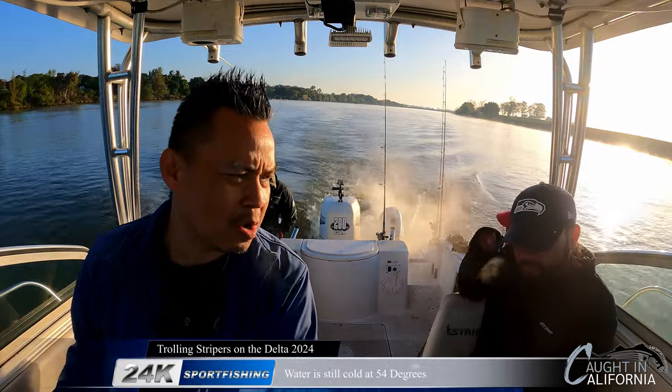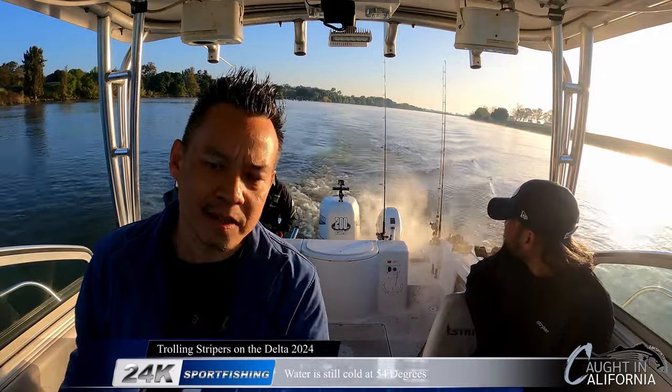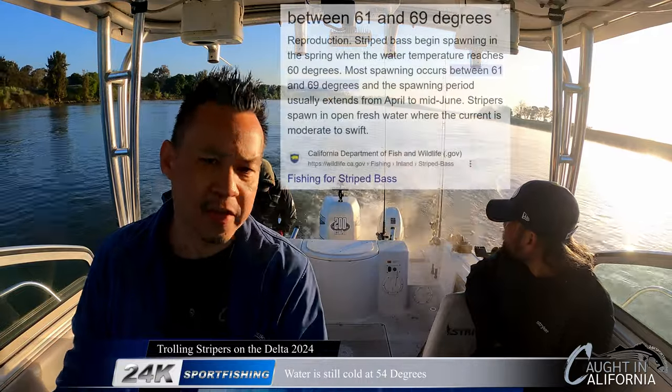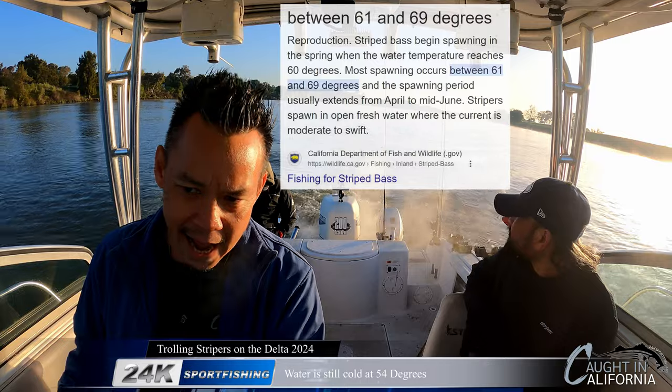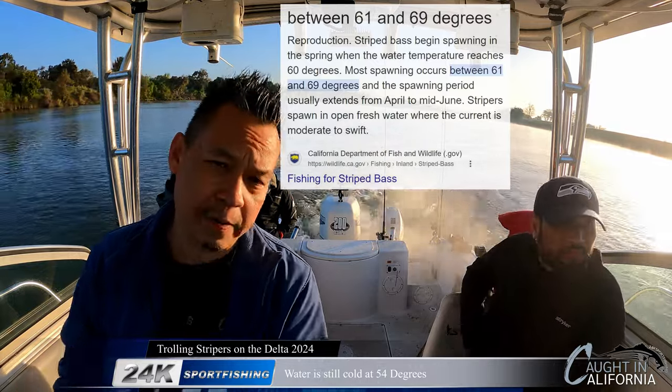I was looking at the water today. Water temperature is still pretty cold, guys. It's 54 degrees. We want this water temperature to be in the 61 to 65 range for the actual spawning to happen. So I'm afraid that with the water this cold, the fish still may be a little bit lethargic. We may have to slow the troll down just a bit so that they can chase it.